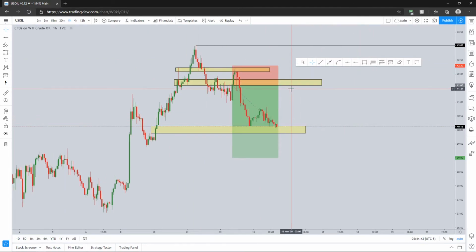I do expect to see it retest once more. Going into next week, I want to see how the price pushes for that zone. If it does not, I do expect the price to at least get to about 41.30 before it makes its move to sell off once more.